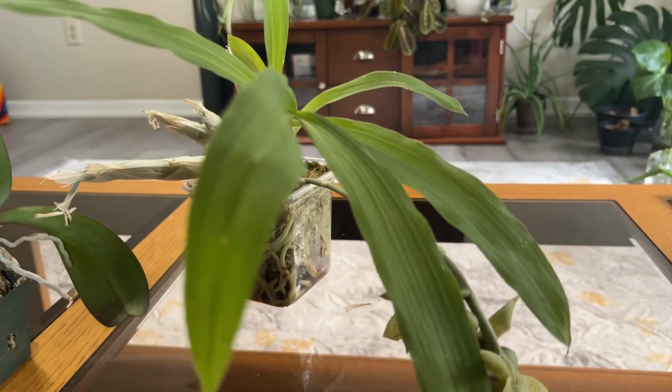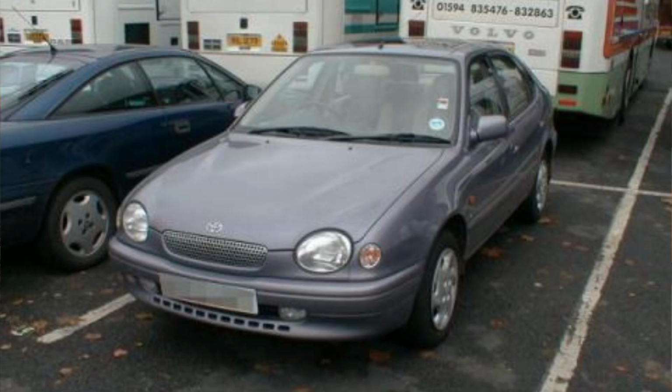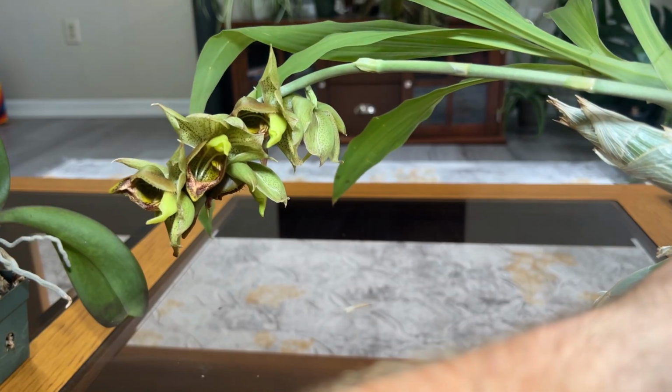I also just like the reliability of it. It's like a Toyota Corolla. Nothing all that special about it. Some models can be kind of ugly, but man, can I count on it. Like I said, it's a love-hate relationship.